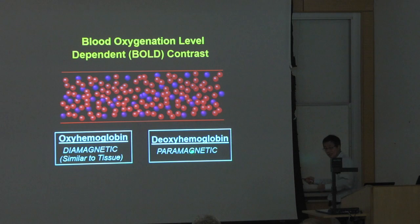But when it's deoxygenated, it becomes paramagnetic. It's very different from the tissue, so there is going to be a local inhomogeneity in the magnetic field generated by blood. So that's why it's a blood oxygenation level dependent contrast.